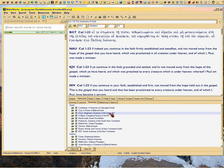Davis Beginner's Grammar, that must be bundled because I didn't pay for it. Wallace is bundled with BibleWorks. There is another module where you can get Greek Beyond the Basics bundled. I have the hardback, and I would have rather purchased it in BibleWorks. But I can't because I already have it in hardback. McDonald must be bundled in BibleWorks because I didn't pay for it.